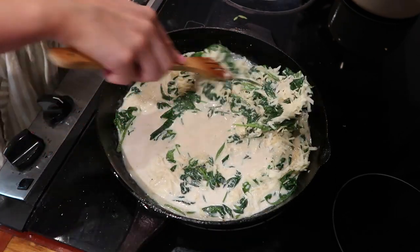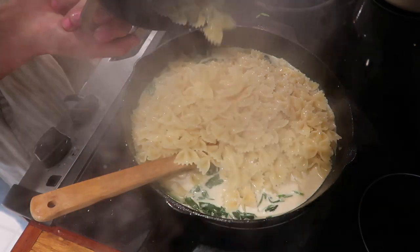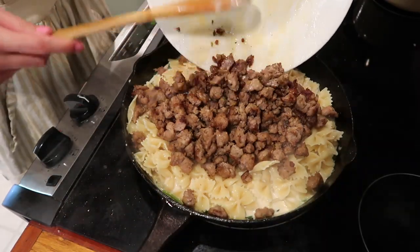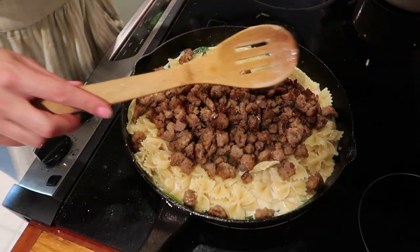And I'm gonna give that a good stir, let that all mix together, and then add my pasta in. And this is when it's gonna start thickening up from the starch from the pasta. I'm gonna add my sausage back in and let that all melt together and thicken up.